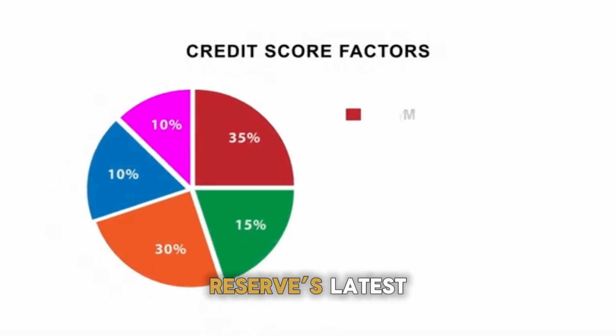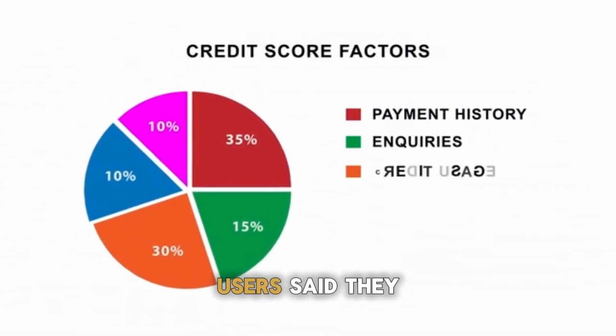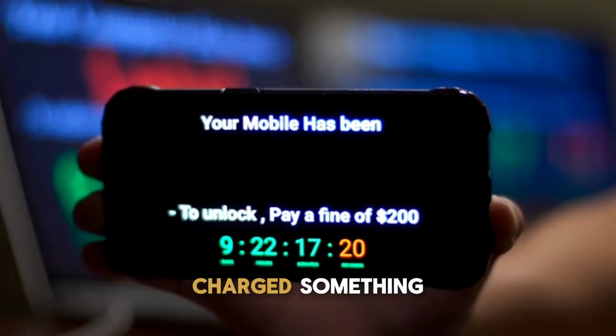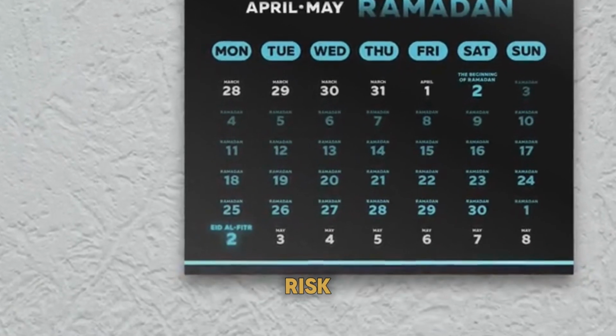In the Federal Reserve's latest household survey, 26% of BNPL users said they had paid late during the previous year. Among those who paid late, 64% said they were charged something extra for being late. There is also a less obvious risk.